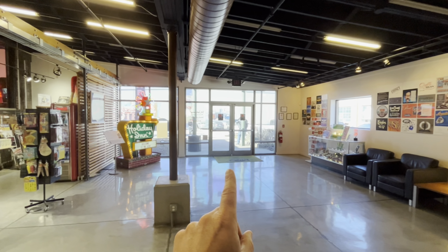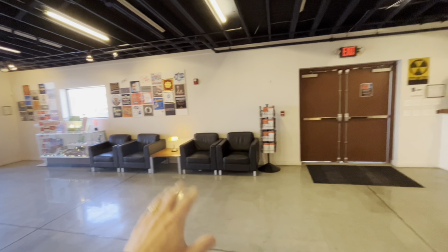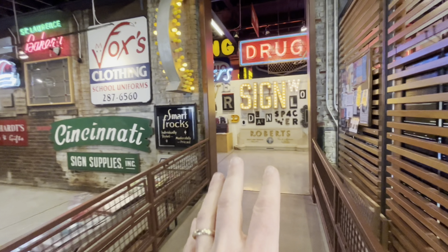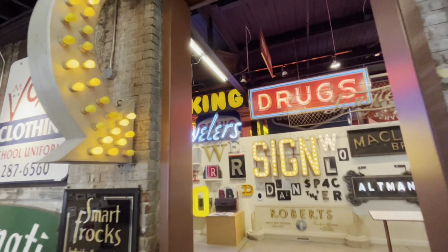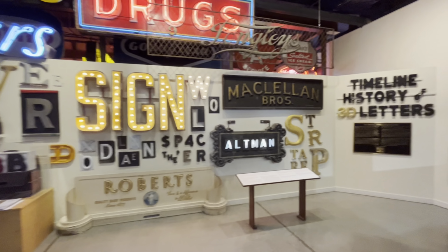So you come in through the entrance, they have a really nice gift shop, and then they have a place where you can sit and rest. You pay to enter here, and then you go right into the museum entrance here, where you see some fascinating signs. Starts out the pre-lit area, all they had was wood and 3D lettering, and then they go into the era during lighting when that was introduced, all the way around.